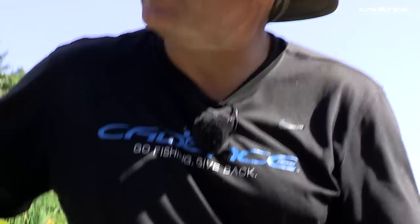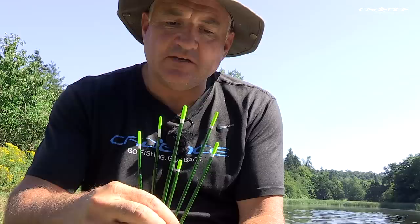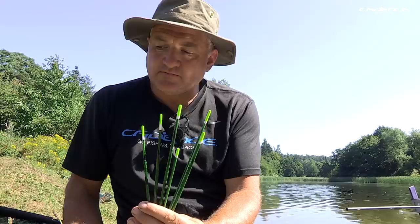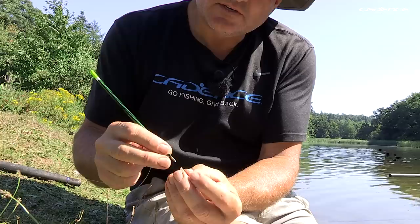We all carry a multitude of different floats, but these are the kind of floats that I've been looking at selecting from today. They're all peacock wagglers, made by the company called Drake. I've got some insert ones and some straight peacock wagglers. And today I went for this one. It's actually a semi-loaded float. You can see there's a brass insert in the float, and I'm using a Drennan float adapter.